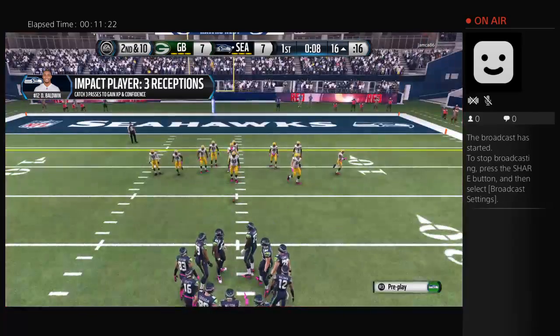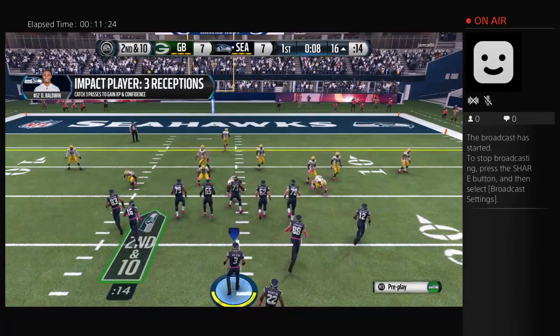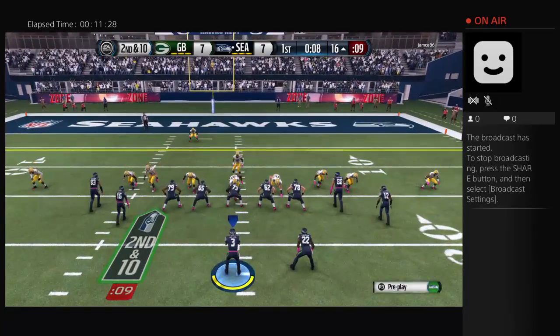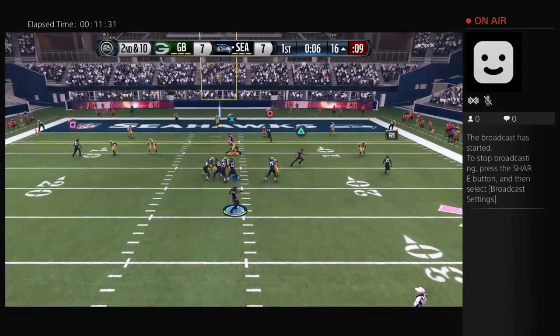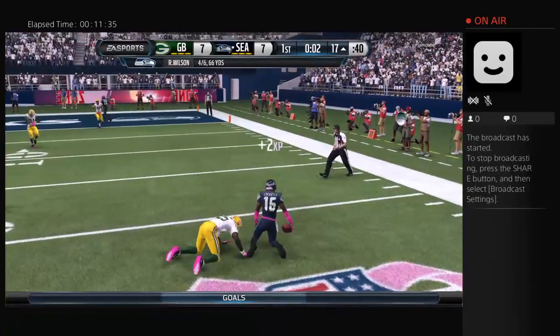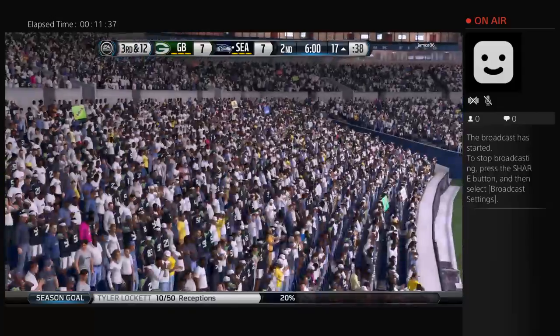After the incomplete pass, it brings up second down. The Packers will come out in the dime. Wilson's got it in the gun. Can't find space, and this will be a loss of 1 on the play.